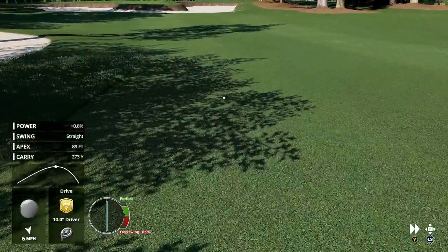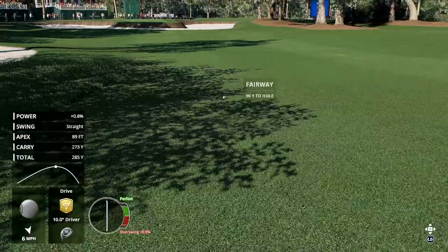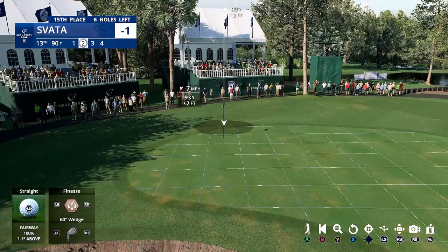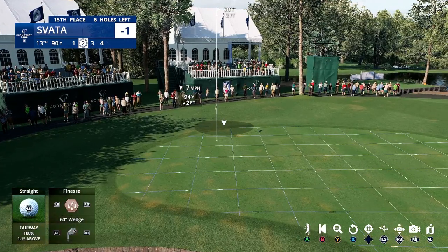Good work off the tee here. That is safely into the short grass, just left of center. This is where club selection is so important. Second shot into that stiff breeze.